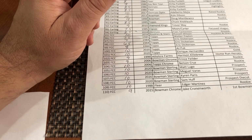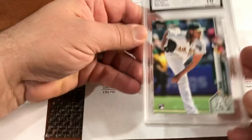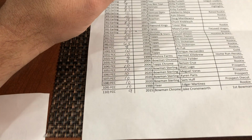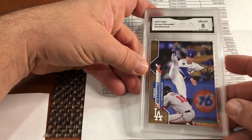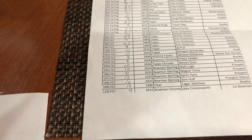Now we're going to skip over to 2020 Topps AJ Puck rookie. I gave this a 10. Came back a 10. 2020 Enrique Hernandez. It's a gold card. I gave this a 10. Came back an 8. Really disappointed in that. Wish I hadn't sent it in.